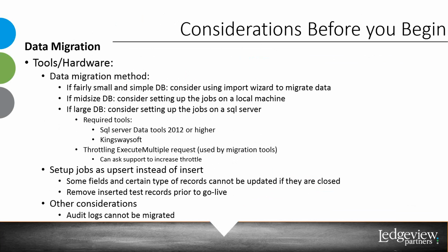If you've got a mid-sized database, which the vast majority of customers likely are in this boat, you're probably going to want to consider setting up jobs on some sort of local machine. So either the SQL server of your current CRM would be a good choice, or if you have an Azure instance, the Azure instance. You're probably not going to need to schedule anything.